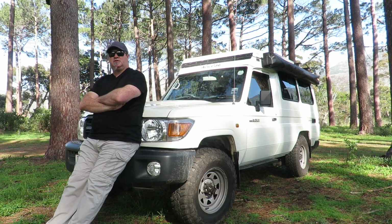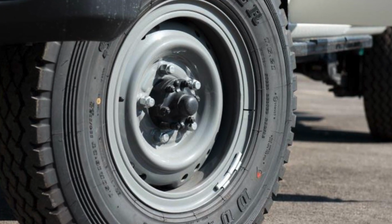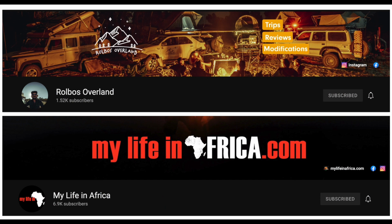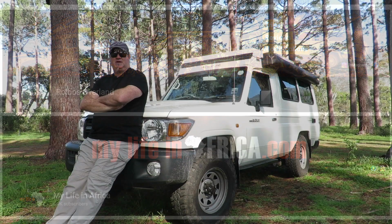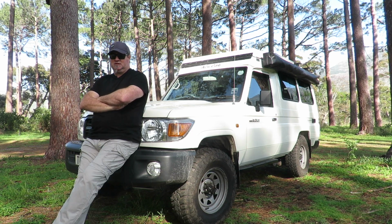So the first mod that was done was to get rid of the skinnies. I contacted Best Drive in Pardon Island, who had a great deal, and I've got to say a shout out to Simon from Rollboss and Roland from My Life in Africa, the 2 South African overland YouTubers who were very open and helpful on Insta in the build of this vehicle. So our first thing was to get rid of the skinnies, and Best Drive gave us a nice deal. They offered to buy the skinnies off of us and then provide us with new Grabber X3 tyres with new rims at a very reasonable price.